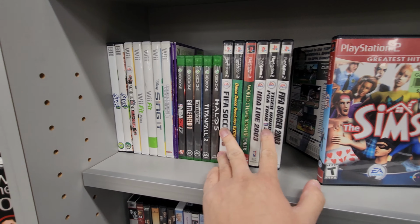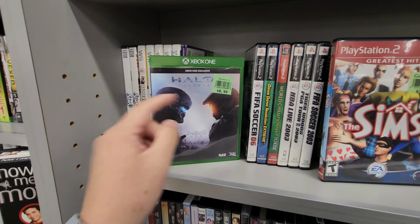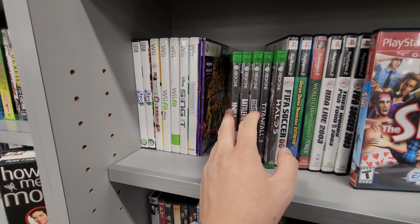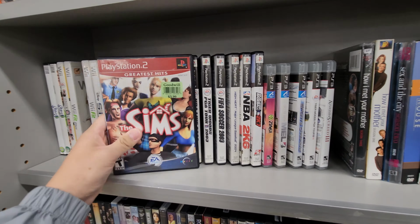And then some Xbox One games, $6.99. Yeah, definitely passing on these. I think these are all $6.99. Not sure why they're priced so high, but and some Wii games. So maybe we'll grab this too to add to the bunch. Gonna grab these.